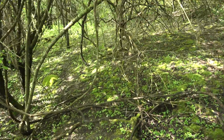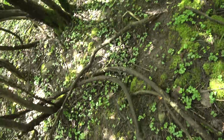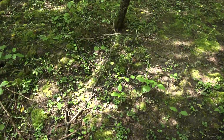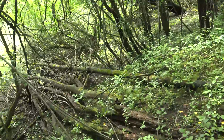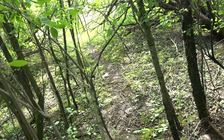So I just want to take a walk down here, and it looks like there's a pretty good deer trail going this way. And see what we can find back in here. There's a pretty good trail right here.